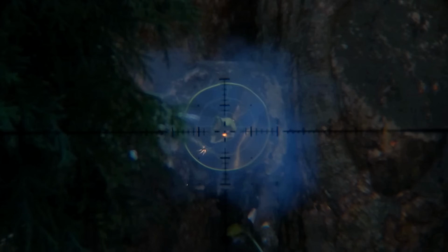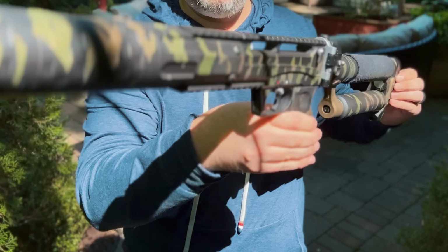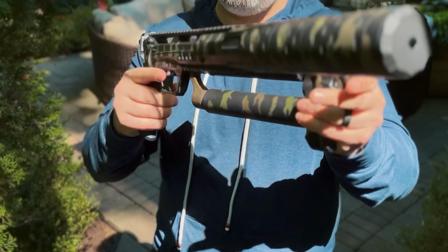Today, we're sending 5.56 pellets that go boom out of this incredible custom Cerakote EDgun Leshiy 2. And make sure to stick around to find out how this could actually be yours.